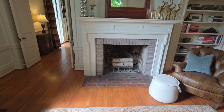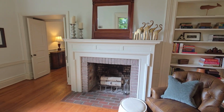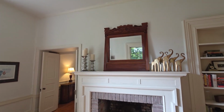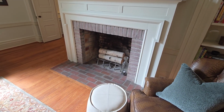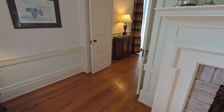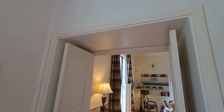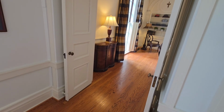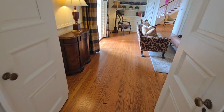Cool thing about historic homes too, because they obviously used fireplaces for their heating. I mean, there's so many fireplaces throughout the home. So even if somebody's not burning them, they serve as an incredible design element. Look how those doors are inset there. See, a lot of this stuff you don't see in today's designs. That's incredible.